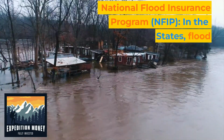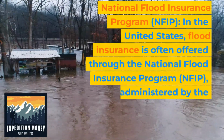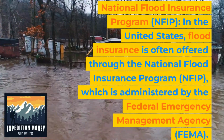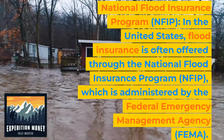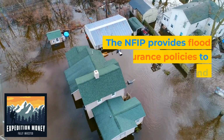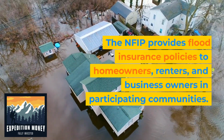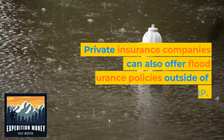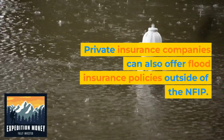National Flood Insurance Program. In the United States, flood insurance is often offered through the National Flood Insurance Program, which is administered by the Federal Emergency Management Agency. The NFIP provides flood insurance policies to homeowners, renters, and business owners in participating communities. Private insurance companies can also offer flood insurance policies outside of the NFIP.